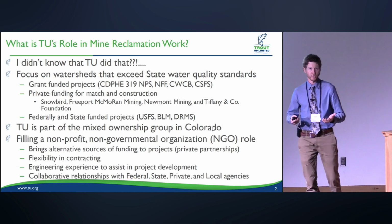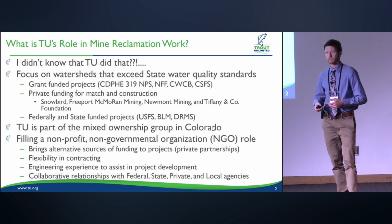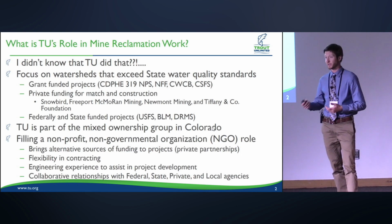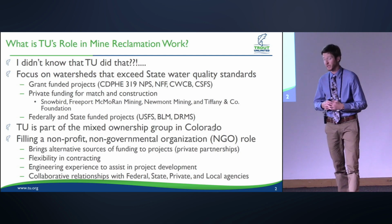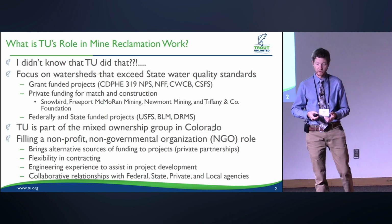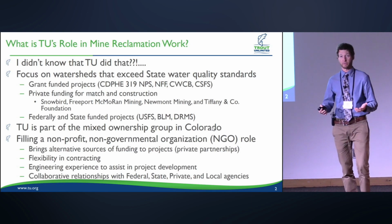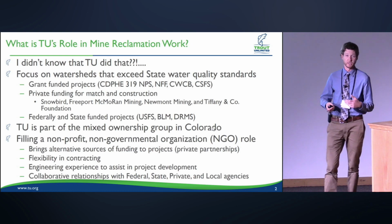By filling this role, we are able to bring alternative sources of funding, like I just mentioned, and flexibility in contracting. It's easier for me to get contracts in and out of the door, usually a lot quicker than federal land managers. We have the engineering experience in-house to assist with project development. And then we have collaborative relationships with federal, state, and private partners.